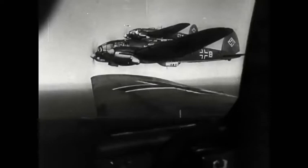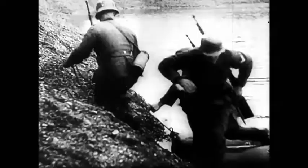Hitler's crack air fleet, the Luftwaffe, threatened domination from the skies. The Germans had set their sights on clearing the way for an epic land invasion, smashing their way inland to conquer our cities and industrial heartlands.